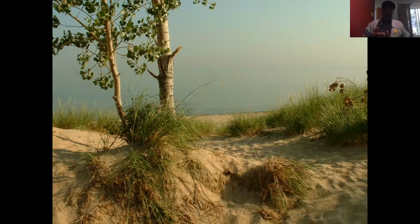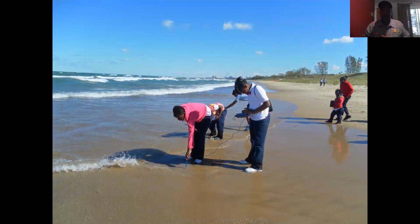So the lake itself, huge body of water. We like to go down and explore the lake. We have groups that we take down, students that we bring down from community schools to actually test the water, because that water is life-giving. It's water that we use to drink, we use to propagate our crops, we recreate in and on.